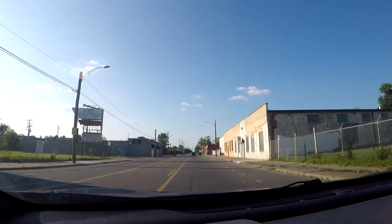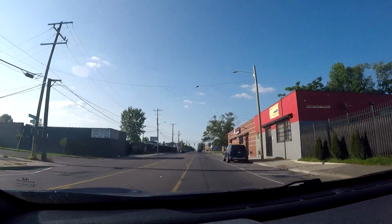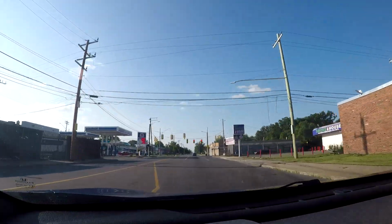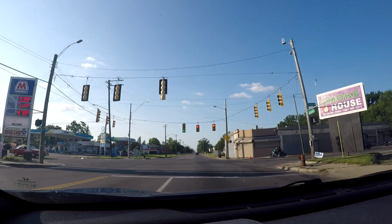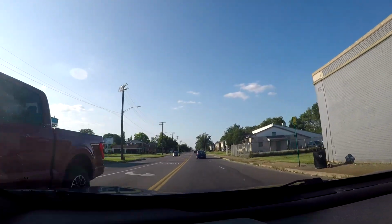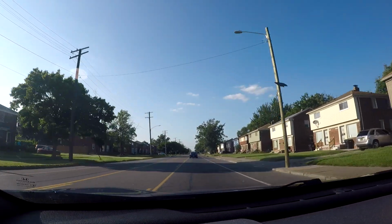I want to film Inkster Road tomorrow. So it'll be another one of these Metro Detroit secondary roads, and this was poorly timed. Very poorly timed. Yep, so right here, this is Plymouth Road. So it's one of the larger east and west secondary roads.